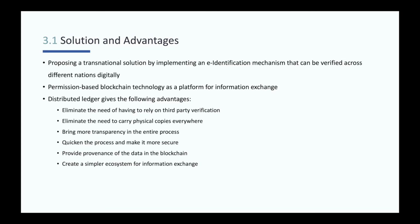So the authors are proposing a transnational solution by implementing an identification mechanism that can be verified across different nations digitally. And they are using permission-based blockchain technology as a platform for information exchange globally. So using the blockchain's distributed ledger gives the following advantages. It eliminates the need to rely on third-party verification, and it eliminates the need to carry physical copies everywhere, and you only need to carry a unique identifier, which can also further be improved by using biometrics.